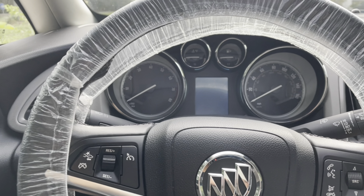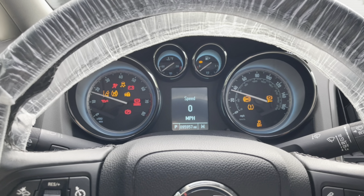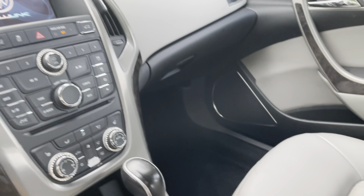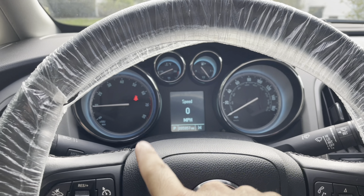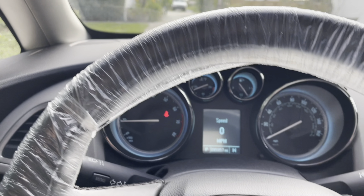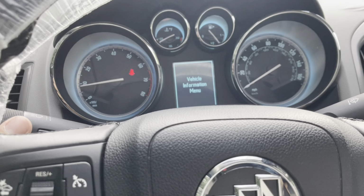Guys, other than all the service stuff I fixed, it runs pretty much perfect. As you can see, I did some detailing before, that's why I got the wrap and stuff like that, because I'm getting ready to sell this car. But other than that, no more codes. The only code was the service airbag, like I said. We had the tire pressure sensor light. All it needed was to relearn one of the tires. Let me see if I can show you guys. Yeah, I've got to fill up one of the tires. They're a little low. But other than that, this car is in immaculate shape.